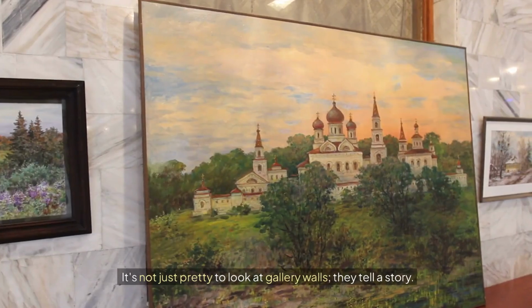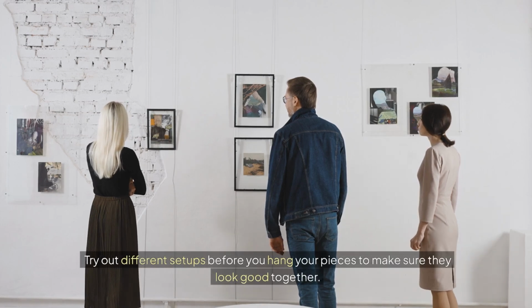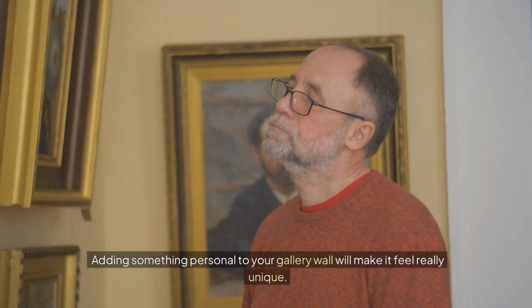It's not just pretty to look at gallery walls. They tell a story. Try out different setups before you hang your pieces to make sure they look good together. Adding something personal to your gallery wall will make it feel really unique.